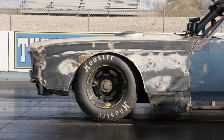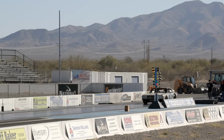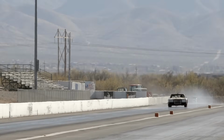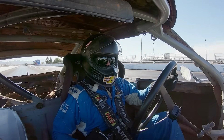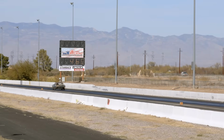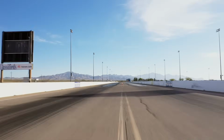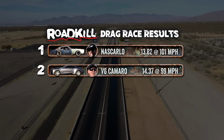All right, it's been a long time since I've driven this car. Now's the clutch slip. Oh, yeah, banging it. I can smell clutch, though. You got it in every gear, and it ran clean all the way down. And the first one out of the gate beats the rental car, 13.82 at 101 miles an hour.